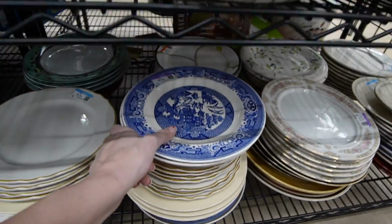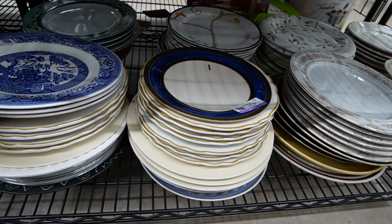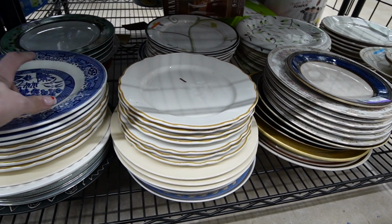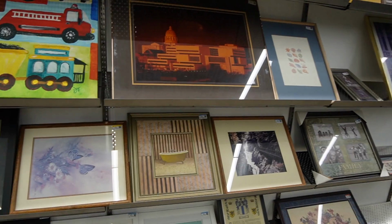Here's some blue willow. There was actually 3 blue willow plates. They've sold pretty decent for us in the past, but I skipped those ones. Thought the bottom plate would be interesting, but I pulled it all apart and it really wasn't that great.